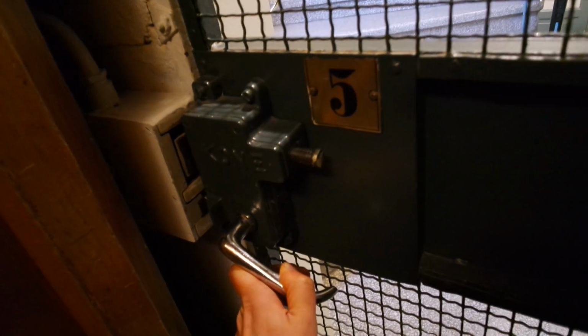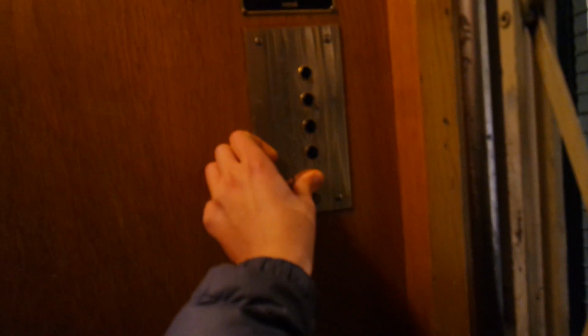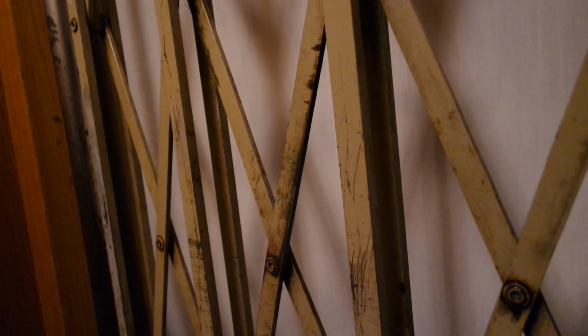Those are white call buttons. In the 1950s it was really advertised, especially in 1957.